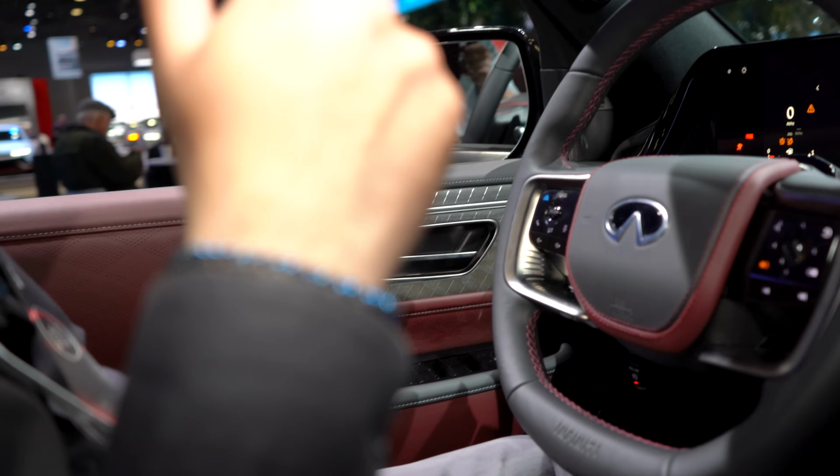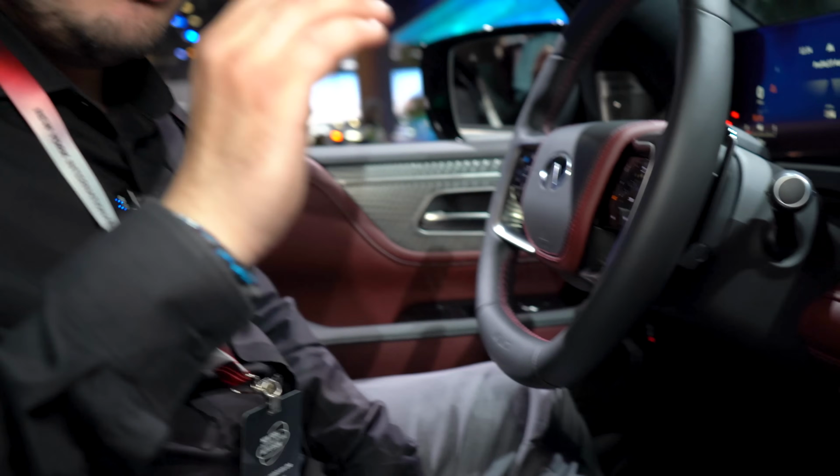But I think we should head to the back, because that is very much where you see that the luxury is everywhere, not just up front.